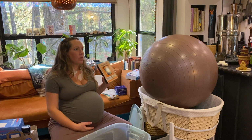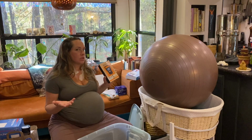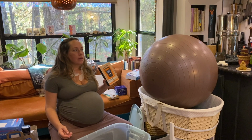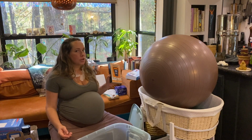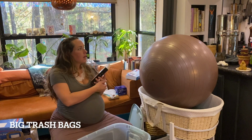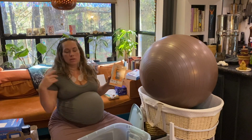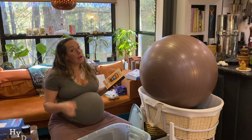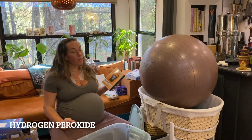I could probably show y'all a couple of the books I have for resources for things that you want on hand. Another thing that I have is large trash bags just for cleaning up all of the towels and stuff like that really easily, and then getting the laundry later. Hydrogen peroxide for cleaning blood out works great.